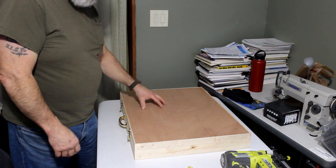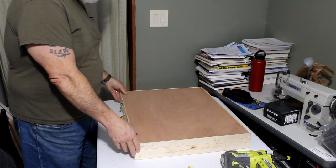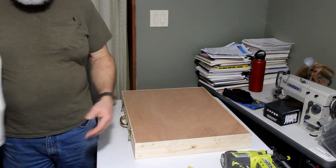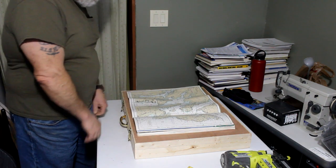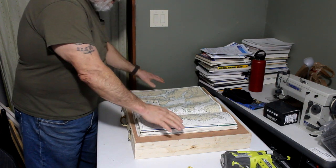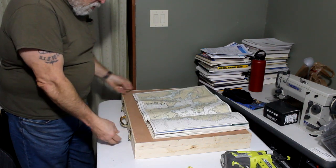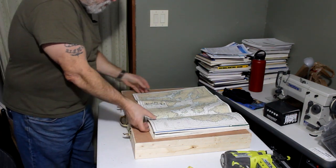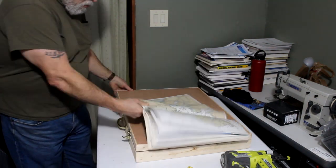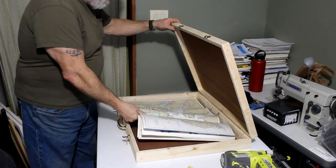It could be used as a table, makeshift galley, if I want to eat a meal, or I'm doing other things, or if I'm working on my charts. So I take a book of charts, and I can put it right on top there. Of course, these are mangled, but I have other charts that lay flat. And when I'm finished with them, I can open up the case and slip the chart in there.